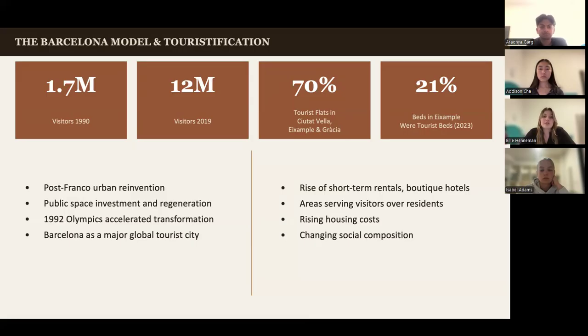Today, the districts of Ciutadella, Eixample, and Gràcia account for more than 70% of tourist accommodations in Barcelona, and nearly 40% of beds in the Eixample are for tourists. These changes have contributed to rising housing prices and shifts in the social composition of the neighborhood. And even though Cerdà's original plan envisioned open courtyards and green spaces, the district today is much denser with congestion, pollution, and overcrowding.